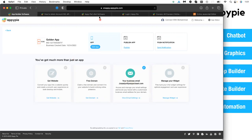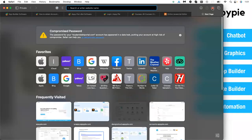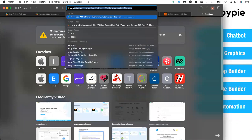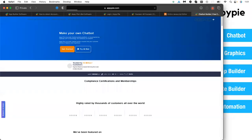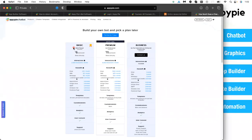Okay. Now for the chatbot, that is separate pricing, but our pricing is pretty, let me see if I can show you here quickly. Okay, so chatbot has its own pricing. You have the basic, the premium, and then if you have business enterprise level, you can contact us, and depending on the amount of users, things like that, then you can get your own custom pricing for that.